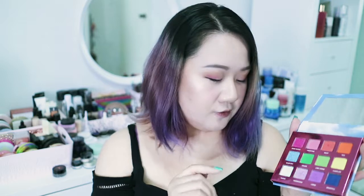And I also recently picked up their birthday palette when they had a sale as well. I was in love with this from the moment I first saw it, and I didn't get it because it's a rainbow palette, as you can see. And I know I don't tend to use full rainbow palettes that often. However, these shades are just so blendable, so beautiful.